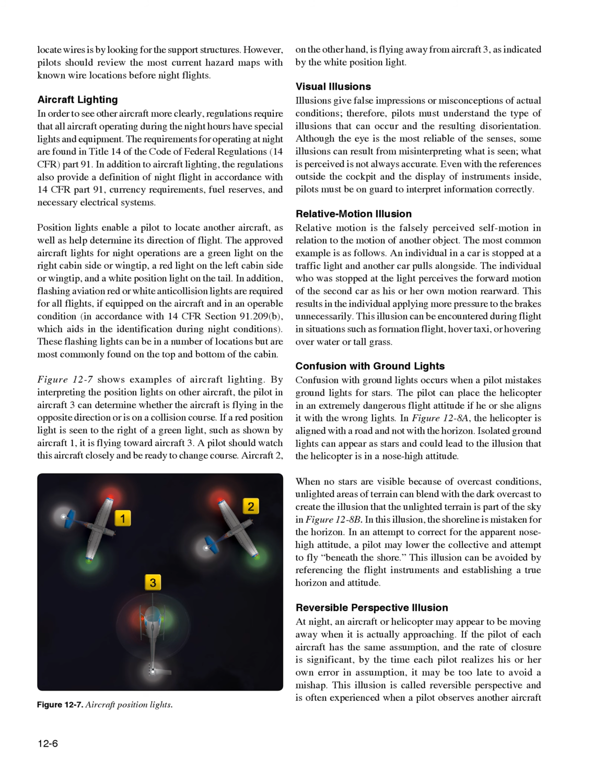Visual illusions. Illusions give false impressions or misconceptions of actual conditions, therefore, pilots must understand the type of illusions that can occur and the resulting disorientation. Although the eye is the most reliable of the senses, some illusions can result from misinterpreting what is seen. What is perceived is not always accurate. Even with the references outside the cockpit and the display of instruments inside, pilots must be on guard to interpret information correctly.